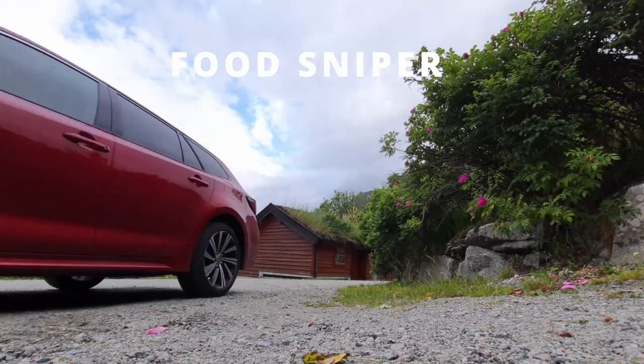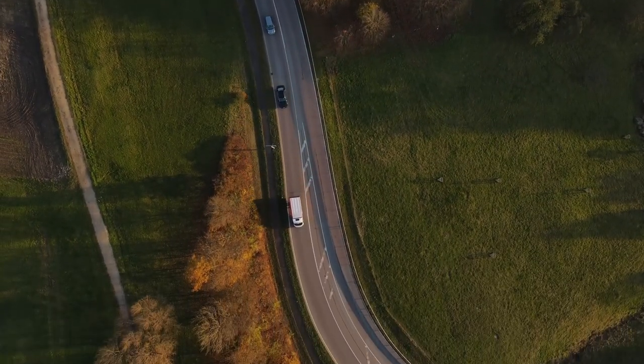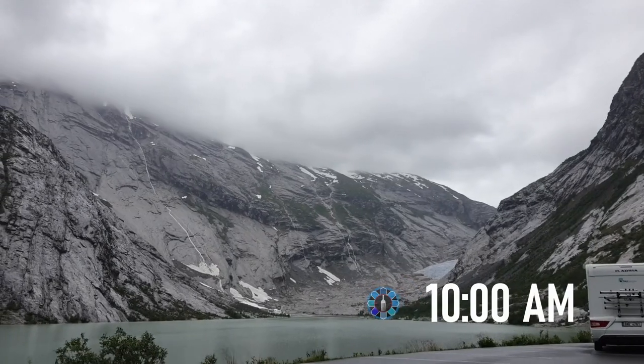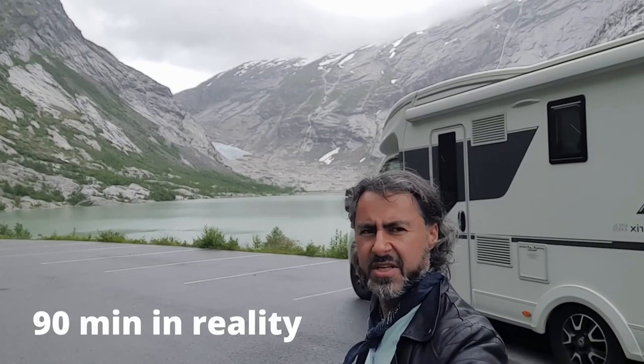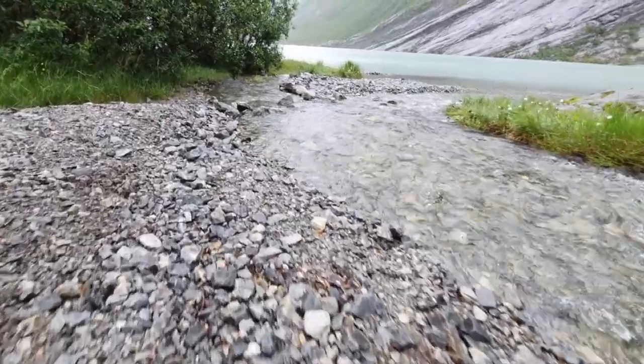Stay with us. We are about half a kilometer from the glacier, the biggest glacier in Norway, which is just in front of me. Now we will have the walk. The glacier is there, Nigardsbreen. So all that way here, we will walk for approximately 40 minutes to approach Nigardsbreen with a nice view of the lake. Let's have a walk now. Come.